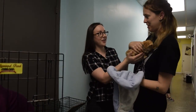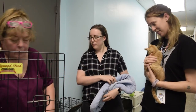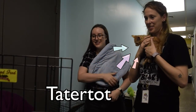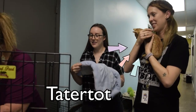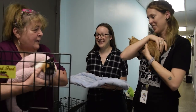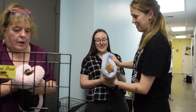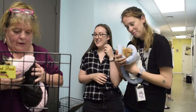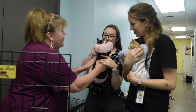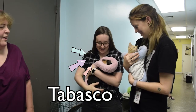She's not going to be like him. Should I just throw it on? I would wrap them in it, like a burrito. I'm going to wrap her before I give her to you. She's hissing. That's why I thought it might look better if he had one on him too. It's okay, as long as you keep her. She does look like a little burrito.